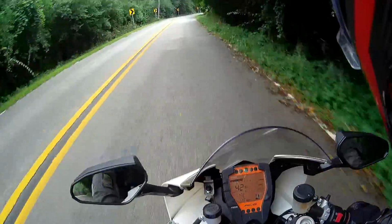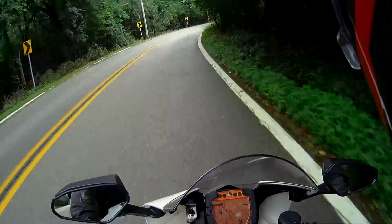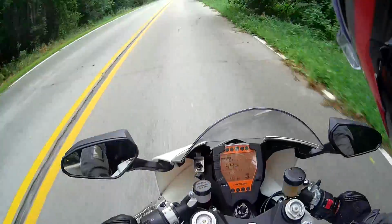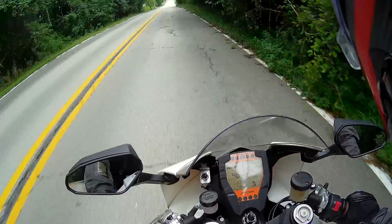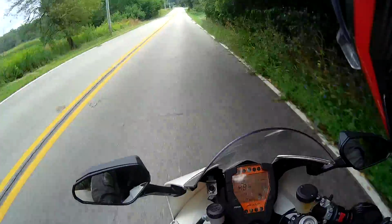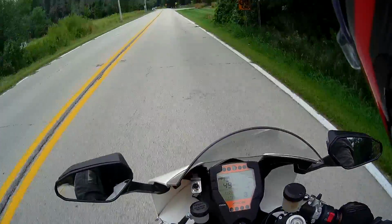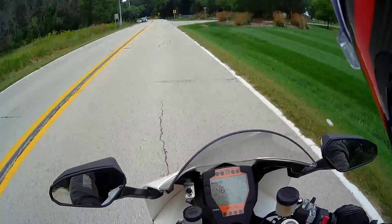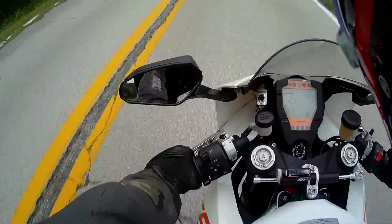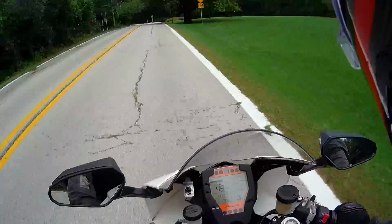I think it sounds quite nice. I don't think it sounds as nice as the 1290 Super Duke, but it is nice. It gets a lot of looks because it's an aggressive looking motorcycle. But it runs really smooth and it's comfortable, much more so than some of the other full-on sports bikes. Haven't had any problems with it, with the exception of a squeaky rear brake. And that's not a big deal. You don't use your rear brakes that much anyway. Use your front brakes.